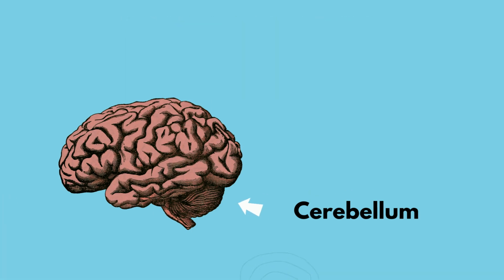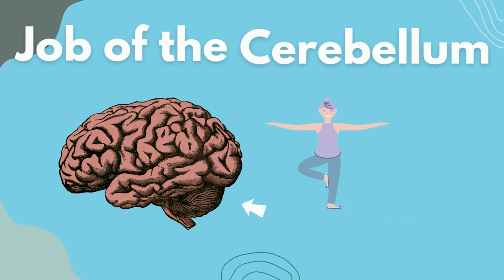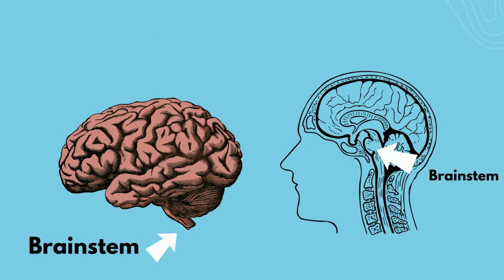Next, this arrow is pointing to the cerebellum, which is much smaller than the cerebrum. The job of the cerebellum is to give you balance and posture. Now, that's a very easy way of putting it. The cerebellum does a lot more than that, and it's very complicated, but overall, the cerebellum is what allows you to do this and what allows you to do this: balance and posture.